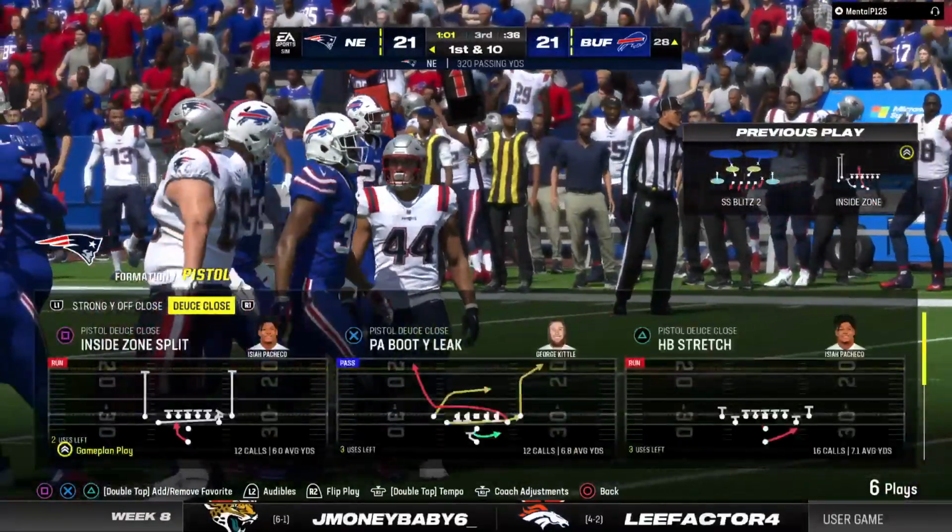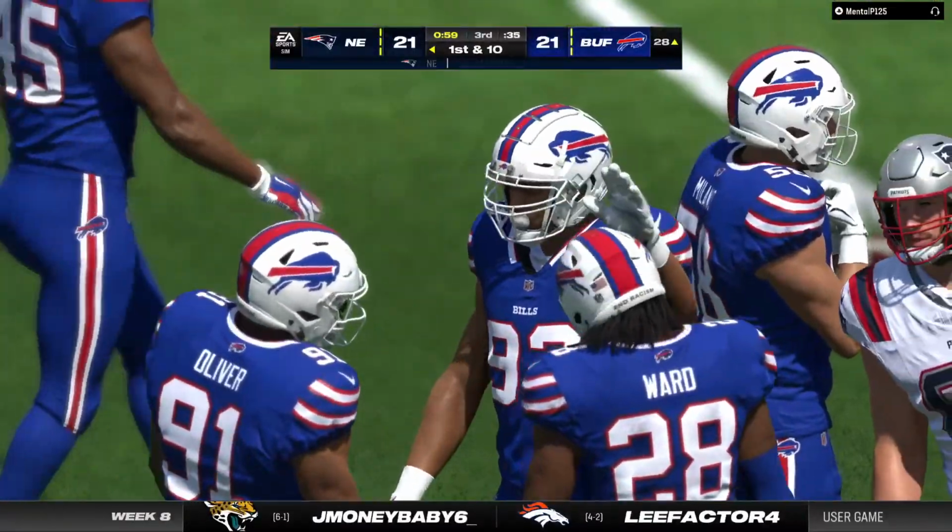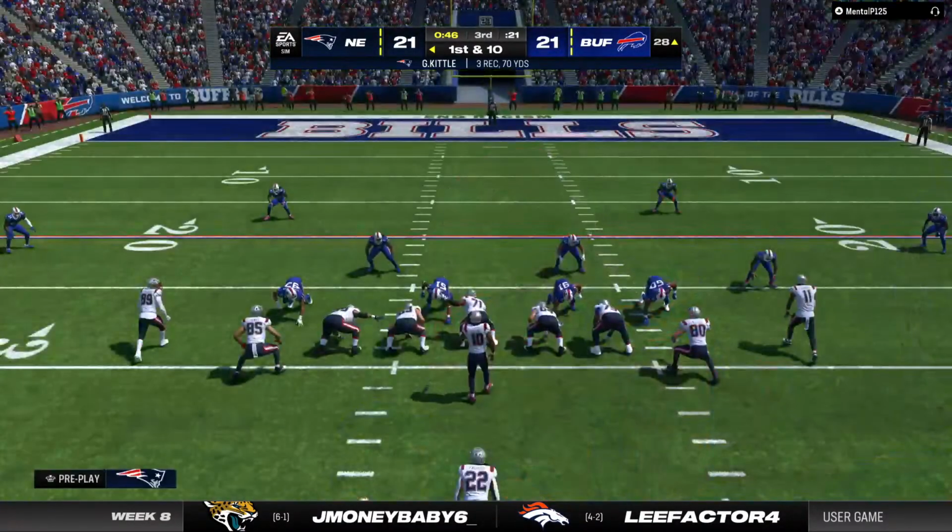On a nice burst there as he'll take this inside the 30 to the 28-yard line.